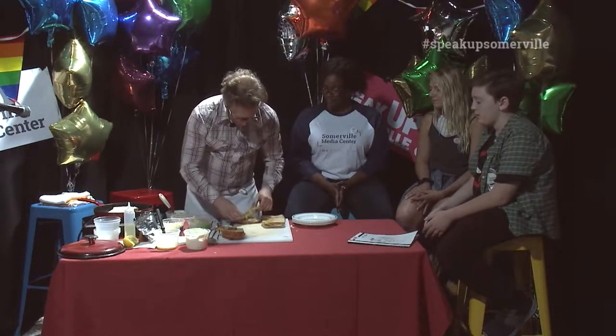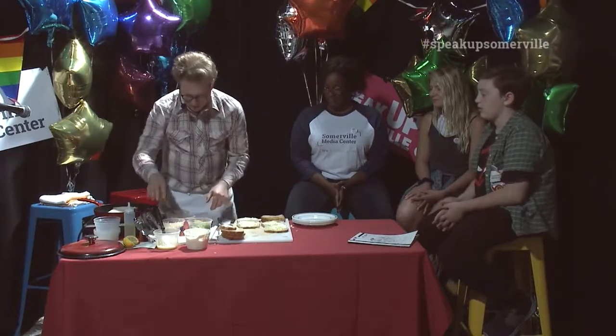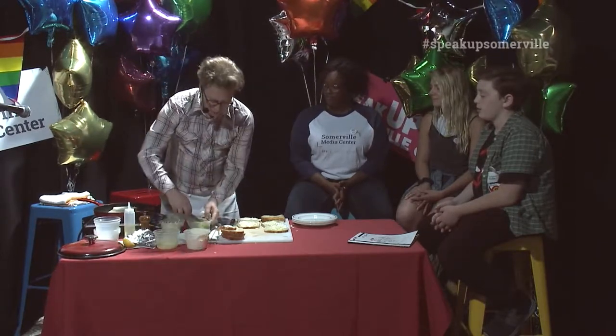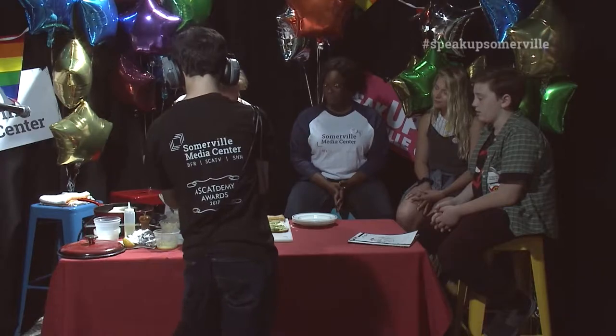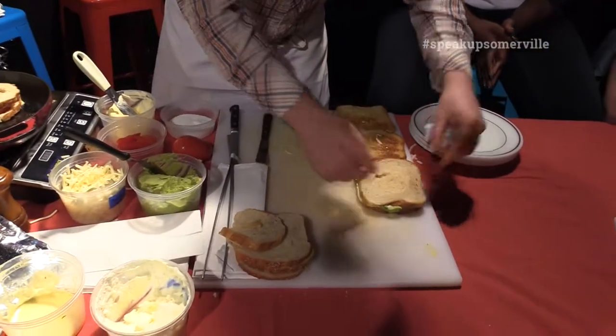So as promised, we're just going to lift the lid here on the sandwiches, and we're going to spread the avocado on the inside. I actually like having the change in the temperatures on the way through. It's just one of those interesting elements. Something's hot, sometimes something's cool. The crispy outer of the sandwich with the soft condiments on the inside.